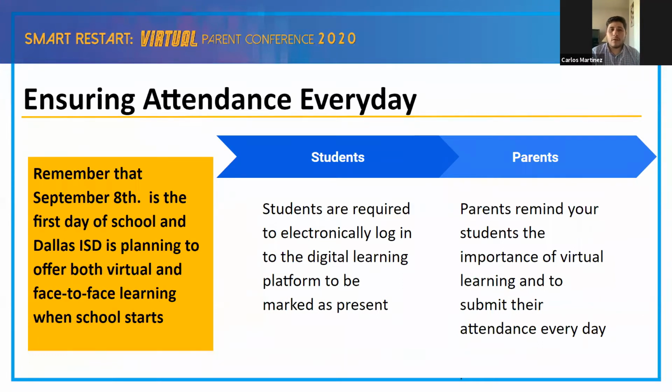During those sessions, they will talk about attendance. So it's important that parents write down how the teachers will be taking attendance daily. For elementary school parents, they can help their elementary school students. And for middle school and high school students, they can be a little bit more responsible and take attendance on their own. Parents and students that have a cell phone can set up a reminder so they know that they have to take attendance every morning.